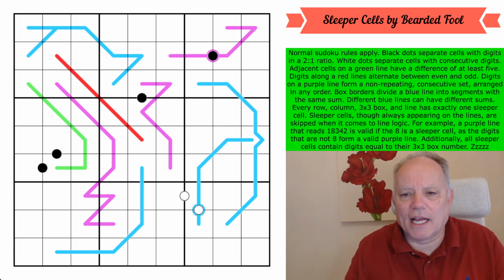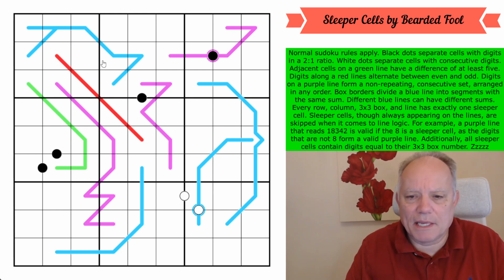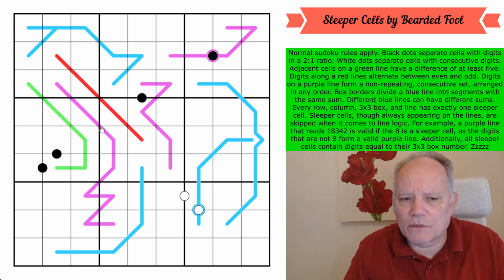Now, here comes the kicker. Sleeper cells. Every row, column, 3x3 box and line has exactly one sleeper cell. The sleeper cells will always be on lines, and they are skipped when it comes to line logic. For example, a purple line that reads 18342 is valid if the 8 is a sleeper cell, as the digits that are not 8 form a valid purple line.